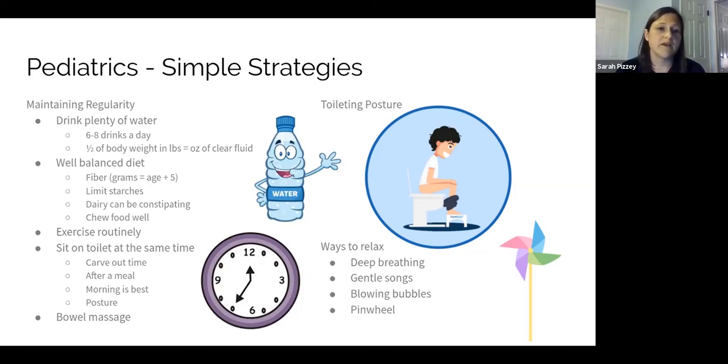You really want to limit really starchy food, the really processed food, because that tends to be more constipating. Dairy can be constipating, and it's really important that they chew their food well. I know I watch my own kids and I see a large mass of food go in their mouth. Maybe they chew it 2 or 3 times and down the throat it goes. And so it's really important to be encouraging with your children that they chew their food well, because that is going to help the digestive system in the long run.